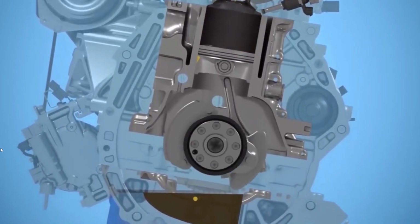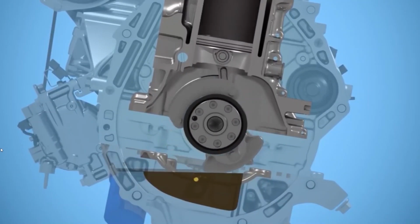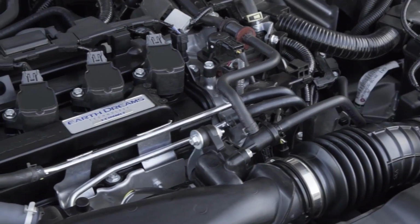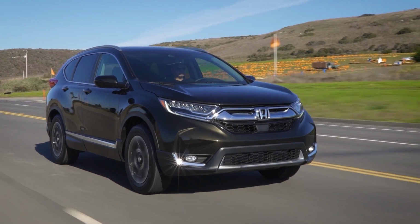Now I know some might be wondering, is that the same 1.5-liter turbo engine that's been having oil dilution problems in various Hondas? And the short answer is yes, but fortunately Honda has improved this engine design over the years. They've updated the parts and the software, so you really don't hear about oil dilution as much as you did when this engine was first released. This engine has now been around for several years and has actually turned into a fairly reliable engine.